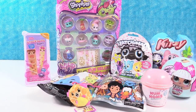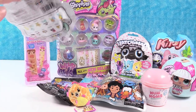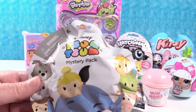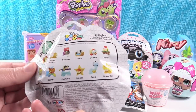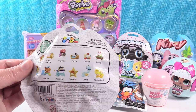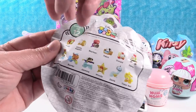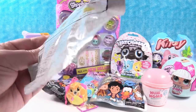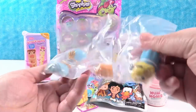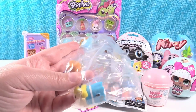Good job, Juju. Okay, I'm going to open up a Tsum Tsum mystery pack. Sorry, Juju fell over. This is Series 3. These are the people we could get. I think I would like to get Patch because Juju would like to take a nap in Patch's bed. I'd like Baymax. We have Alice. Alice, ooh, cool. Do you have some scissors, please? I do. Thank you.